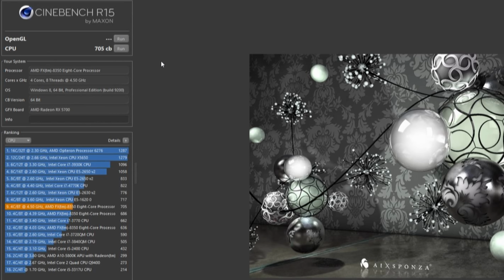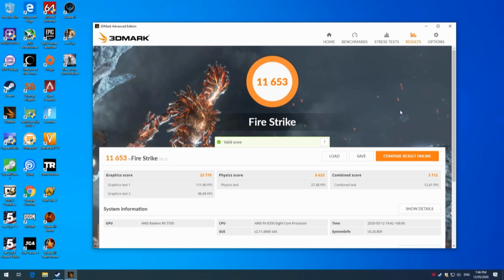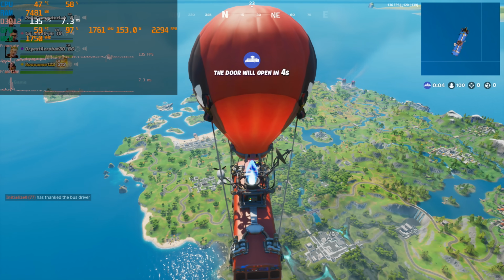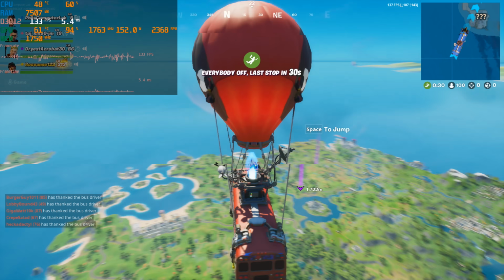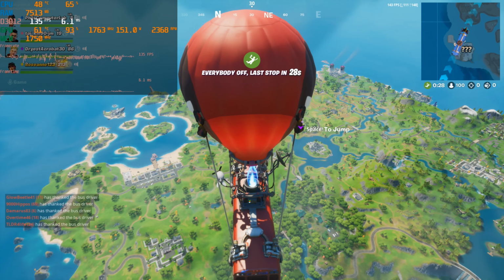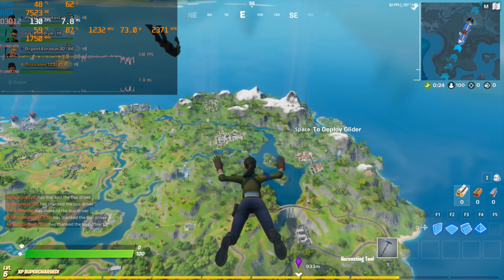In Cinebench R15 we're getting 705, and in Cinebench R20 we're getting 1501. In Firestrike we're getting 11,653 as an overall score with a physics score of 8,623. And now let's have a look at some games. Let's start with Fortnite and Apex Legends. So Fortnite, we're now running the DirectX 12 option, and look at that.